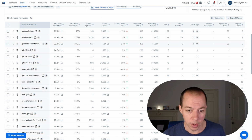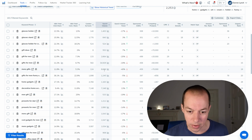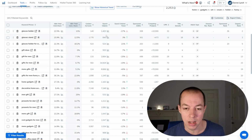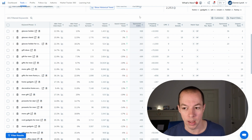If we come down and look at the search volume column, we've got gifts for men, which has a 35,000 search volume, and men's gifts at 8,600. They are targeting other keywords that other products in that niche aren't targeting. So that is how they are outperforming the other products in that niche. That's why you shouldn't use that individual product as an indicator, because unless you enter that niche specifically going after gifts for men as well, you're never going to match the sort of sales that they are seeing.